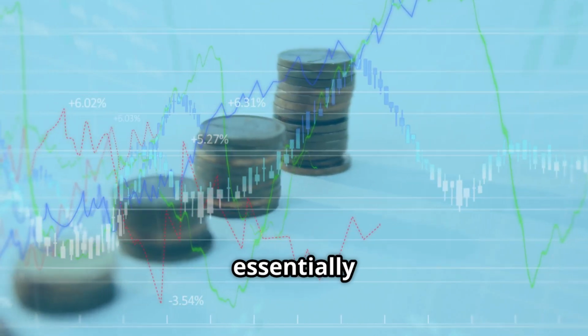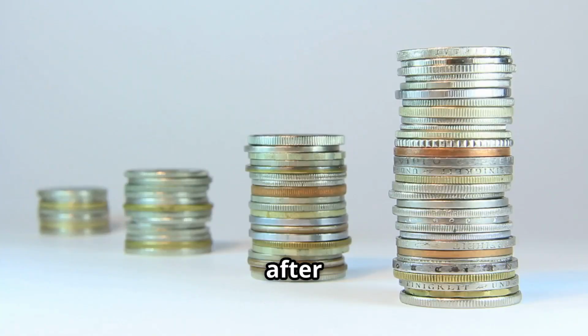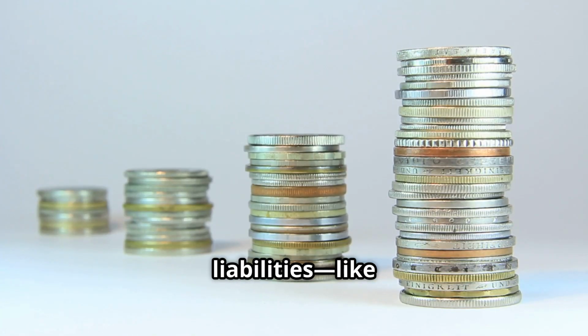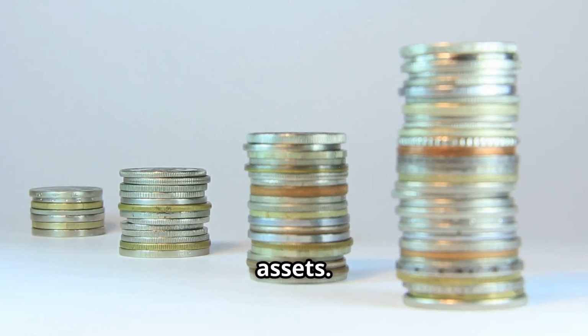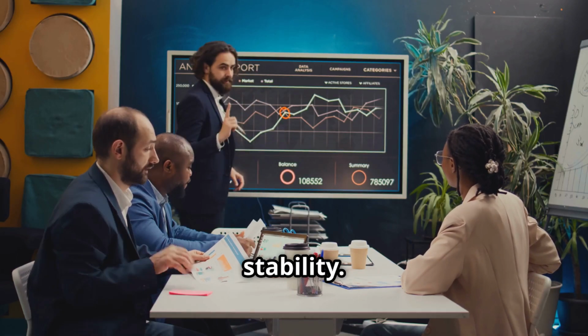A surplus is essentially the cushion of money that remains after an insurer subtracts its liabilities, like expected claims and operational expenses, from its total assets. It's a measure of financial strength and stability.